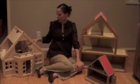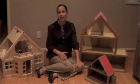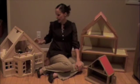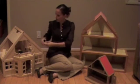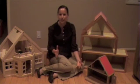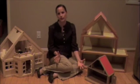Another thing to consider is furniture. Sometimes there are dollhouses made with furniture that actually cannot be removed, and you definitely want to try to get a dollhouse that has removable furniture like this does. And also, you want to try to have minimal accessories and gadgets and colors and all kinds of things going on. You try to stay away from that as much as possible.